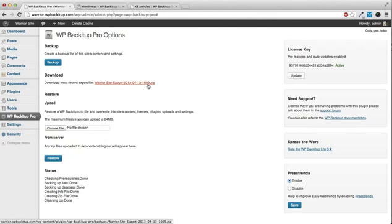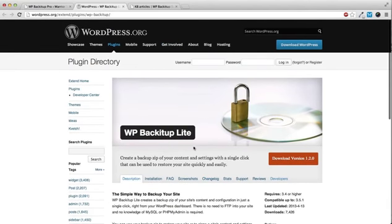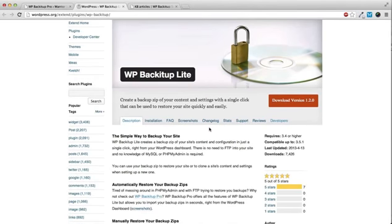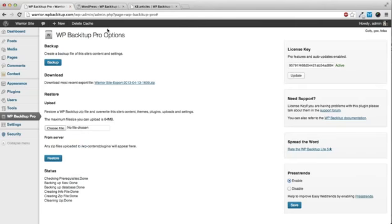And to be honest, if all you want to do is create backups, the light version, which is available here, wordpress.org, extend, plugins, WP Backup. The easiest thing to do is just to search for WP Backup Lite either in Google or in the WordPress repository. But as I say, the Lite plugin will do absolutely everything in terms of backup that the Pro version does, and it's just as fast and just as easy.